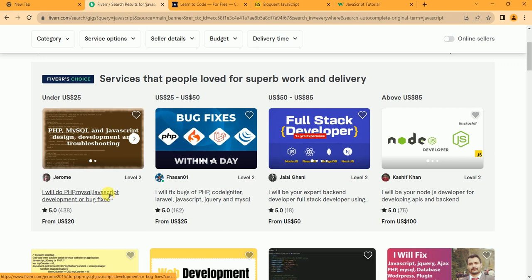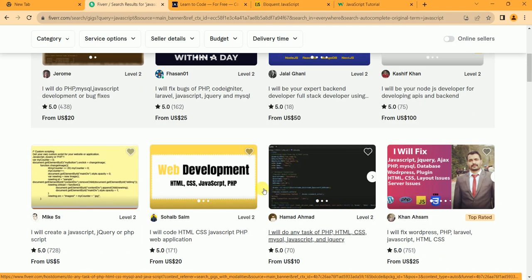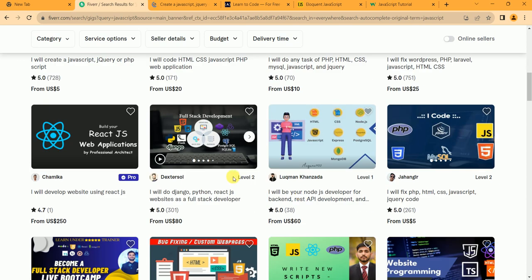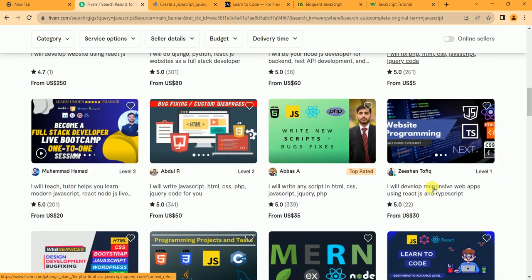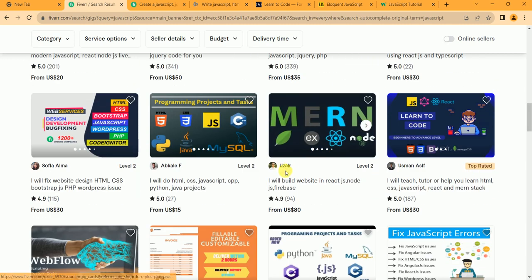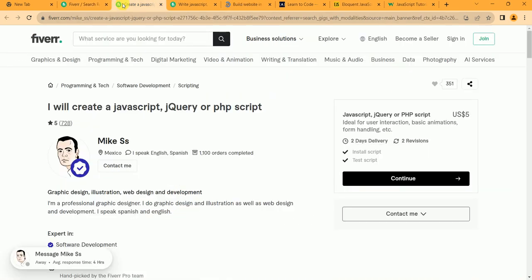Let's see. I will do PHP and MySQL, JavaScript. Node.js. I will open 3 gigs and then we will analyze them. React.js and Node.js are also frameworks of JavaScript. So guys, let's analyze our first gig.